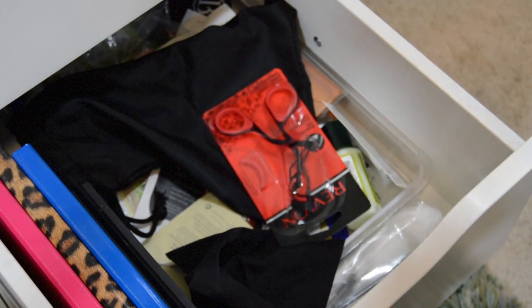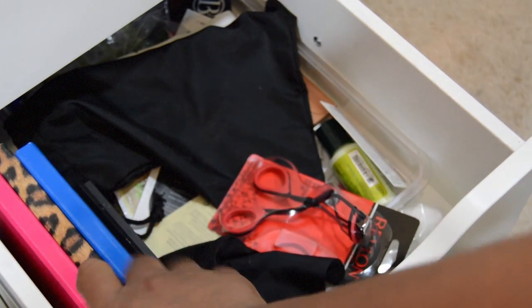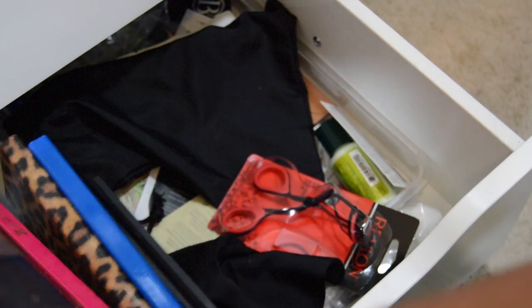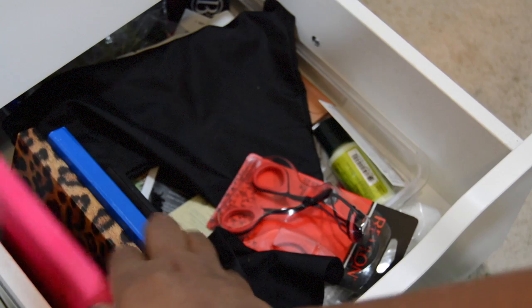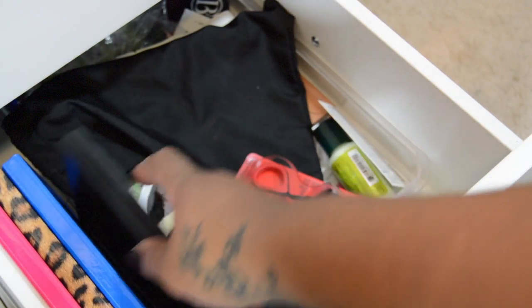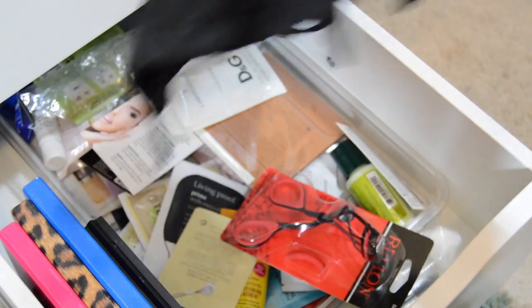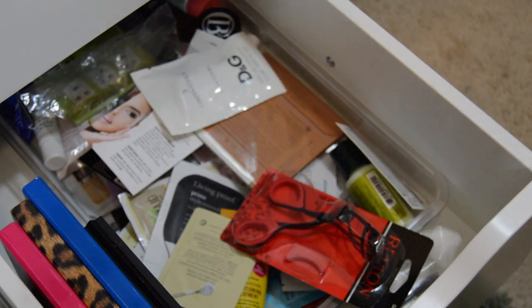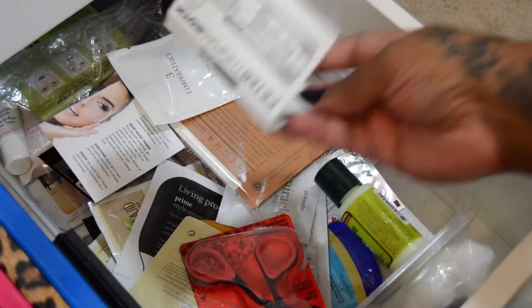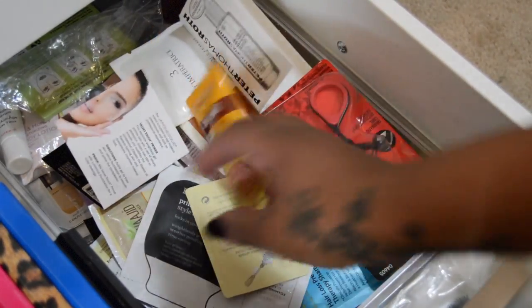All right, so in this drawer, it's pretty much miscellaneous stuff. I have some of the empty Z palettes from when I upgraded to the Makeup Forever palettes. I basically emptied these out, so I have a MAC palette there, and those are pretty much empty. And then some things that I purchase or samples, I just dump them in here unless I have a particular section. But a lot of that is skincare stuff or makeup remover, lotion, hair stuff. I'll just dump it in here.